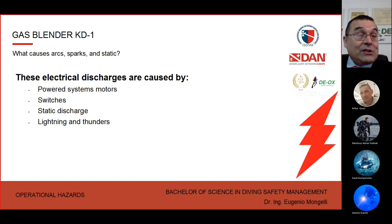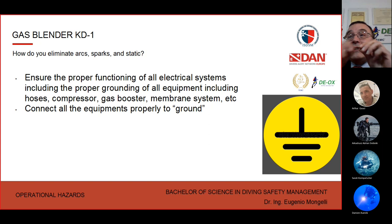What I suggest, and that must be done every time you work with the blending system, is that everything must be grounded. There must be a wire connected to the earth, to the ground, to let the electricity go down. There must not be any increase of potential that may give sparks. All the electrical equipment must be properly grounded, properly and safely equipped, and all connected to ground.